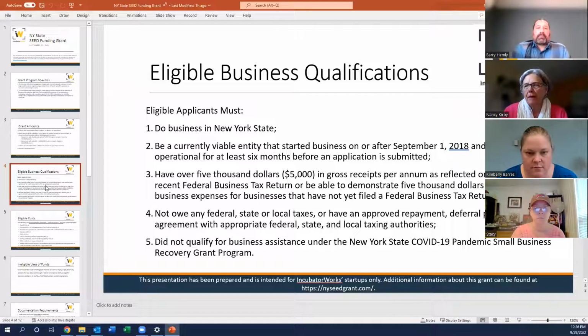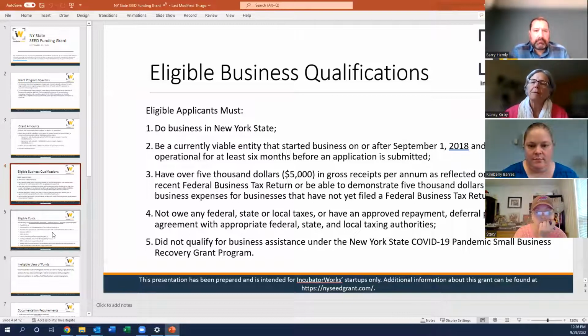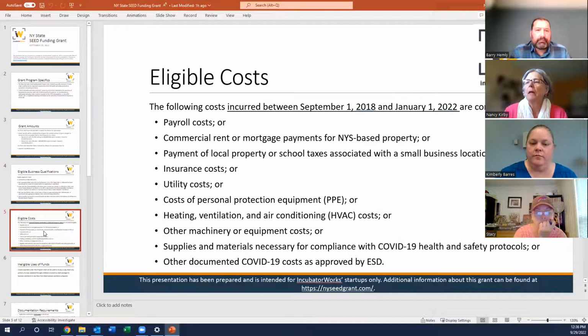You have to have over 5,000 gross receipts. Or if you just started and you haven't filed a return, then you have to have $5,000 in expenses. You have to be up to date on your taxes, and you didn't qualify under the New York State COVID-19 Small Business Recovery Grant Program. And that's the one that I mentioned earlier that was more complex. And they had income requirements and all these things at the beginning of that application.